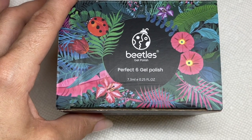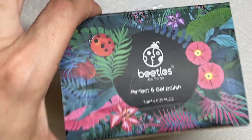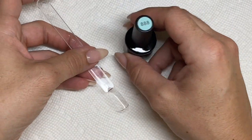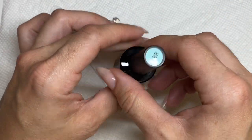We're back with another amazing swatch from Beetles. We have this lovely 6 polish collection. It's called the Summer Splish Splash color collection. Now, this one is all shades of blue, so really, really cute. Looking forward to it. And as always, there are no names, just numbers. This one is 888.